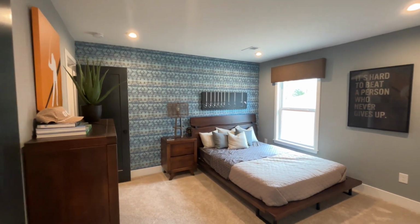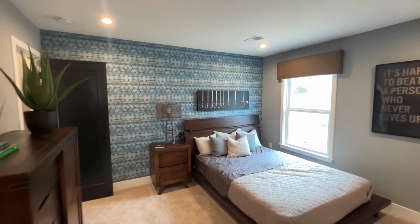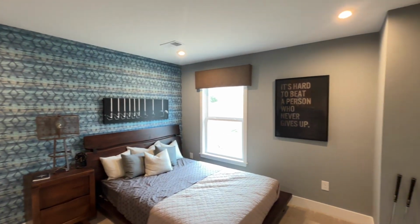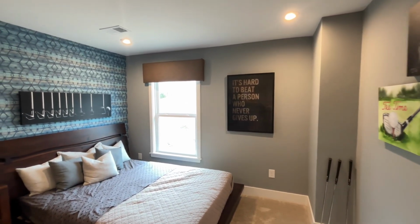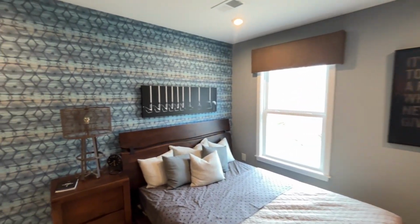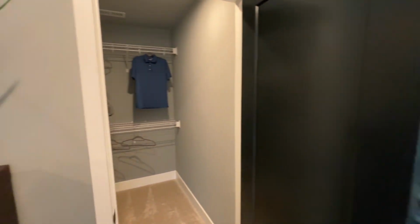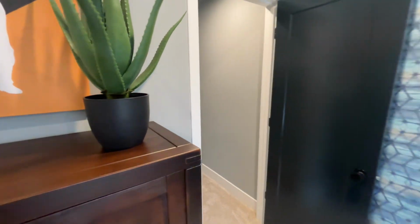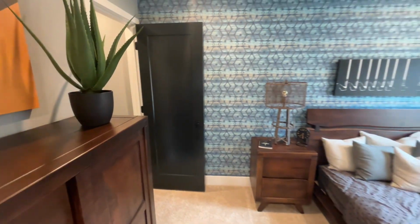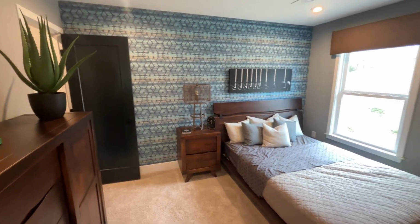So, nice bedroom. This is a decent sized bedroom. It's not a massive bedroom, but it's not. We've seen some new constructions recently where the secondary rooms are pretty tight. This one's got some room to it. Take a quick look inside the closet, so you see how much room you get in there. That'll give you an idea of what this first bedroom would look like.